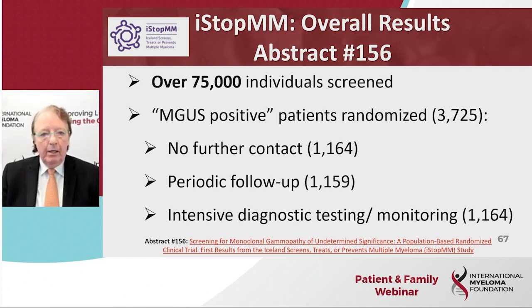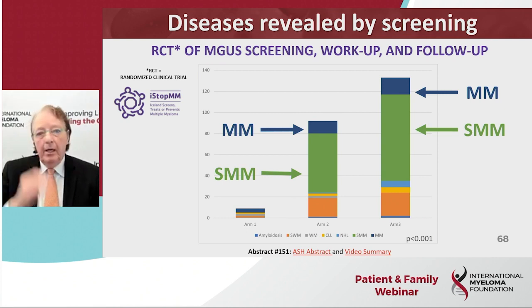And so this just summarizes it. This was what we published already, over 75,000, and those are the 3 groups. And you can see quite large numbers of people in each of the 3 groups. But this is what will turn out to be the most important thing.